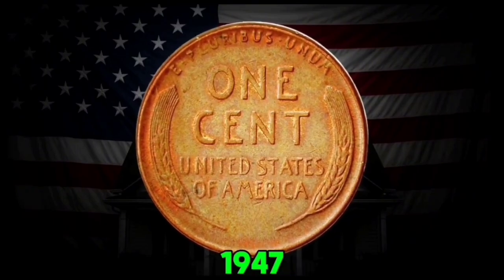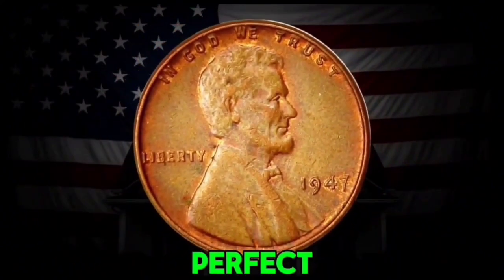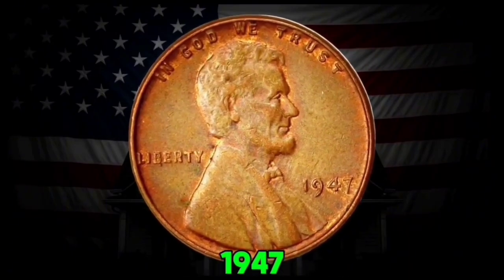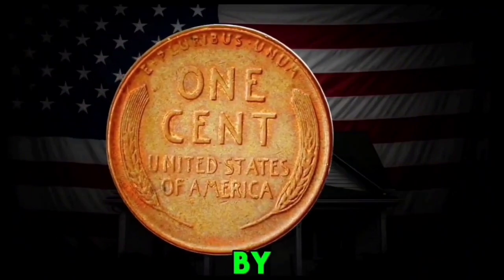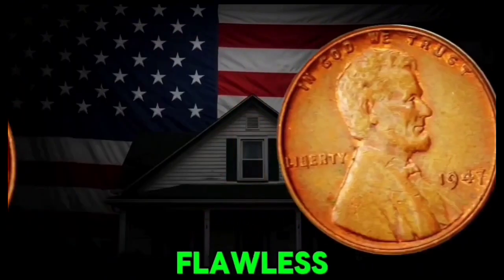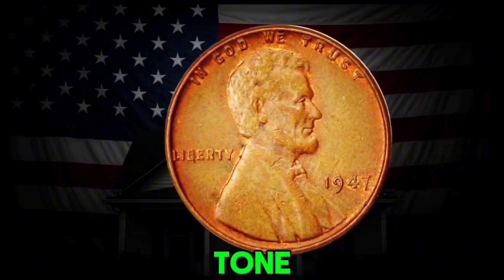Certain 1947 wheat pennies, especially those with unusual errors, deep original color, or in near-perfect mint state grades, have been sold for impressive amounts. One of the most astonishing cases involved a 1947 wheat penny graded as MS 68 red by a top grading authority. This specific coin was preserved in exceptional condition, showing a nearly flawless surface, no visible wear, and brilliant red coloration that reflects the original copper tone from the mint.